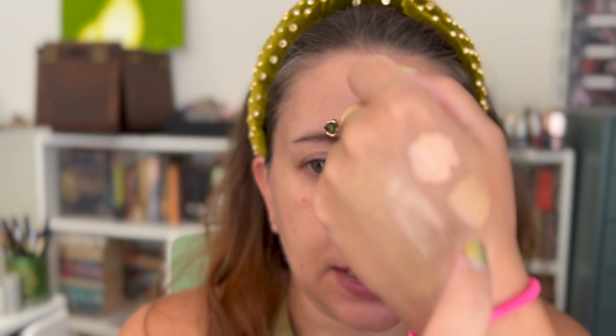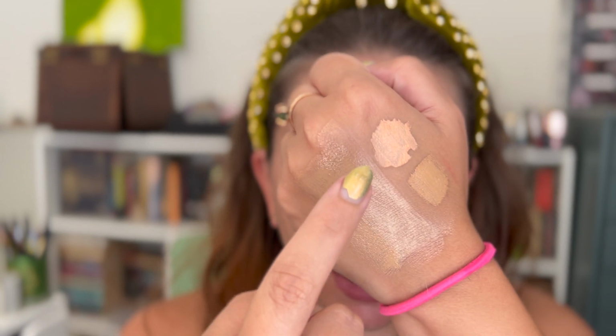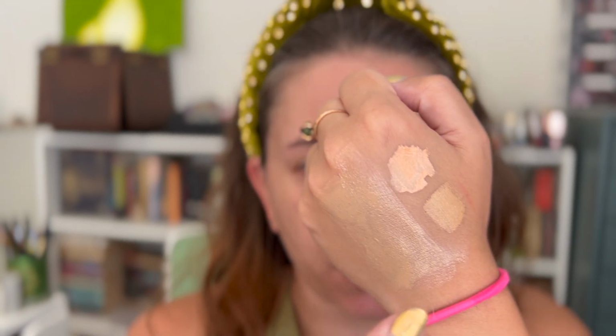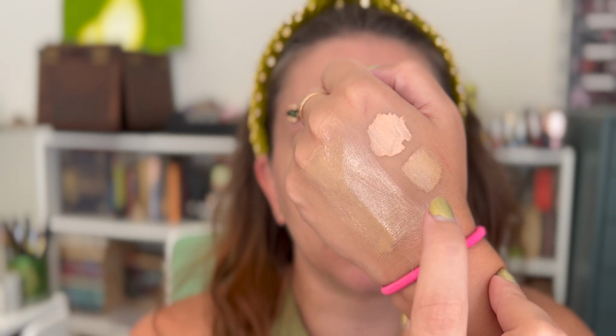So this is 4, and this is 6, and this one's peachy, almost pink, really. I just usually don't love this type of shade for me, but it actually does work really well as a brightening concealer, and this is more of an all-over, skin tone face concealer, and this I would just use under my eyes.